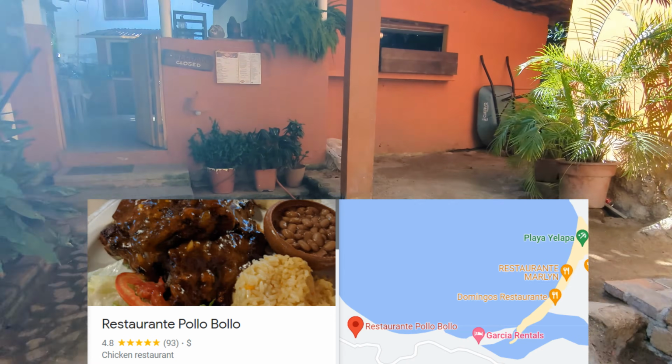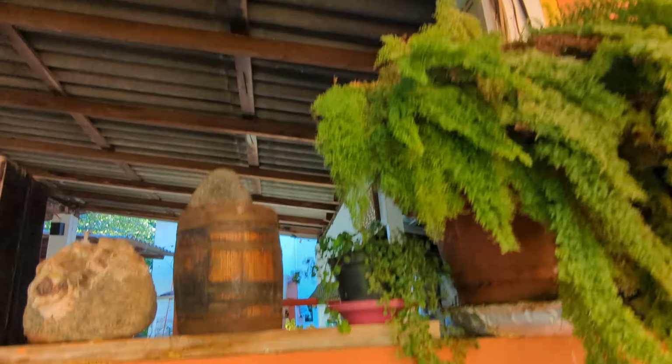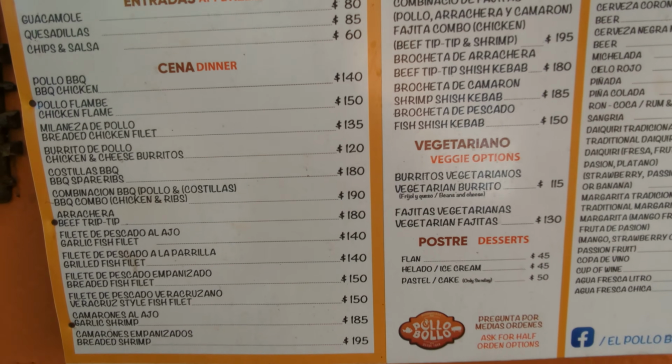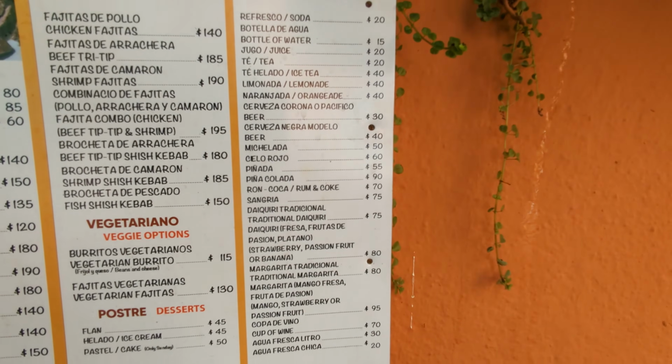This is a restaurant that specializes in barbecue chicken, which is Pollo, not Polo, like I said earlier. But anyway, we talked to multiple people that said this food is really, really good. So this is on our list next time we go. If you've ever been to Mexico and walked by a barbecue chicken stand and smelled it, you know how good it smells. They should make a scented candle out of it.